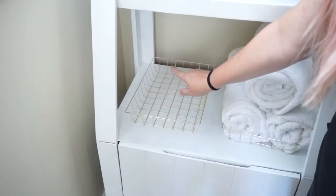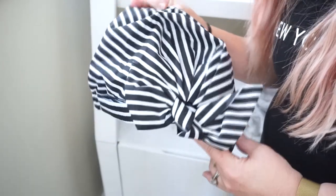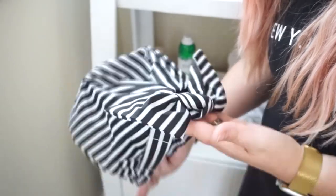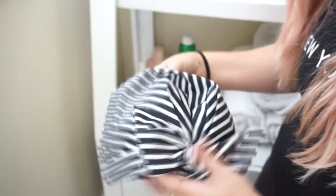Everyday hair care and my shower cap. I got the shower cap on Amazon. Isn't it the cutest dang shower cap you've ever seen? They also had other colors, patterns, but I love this. It's so cute.